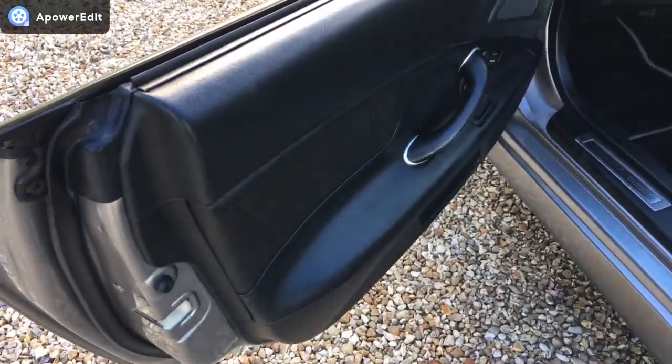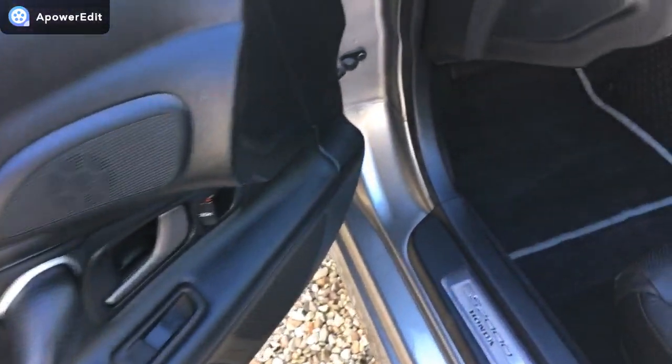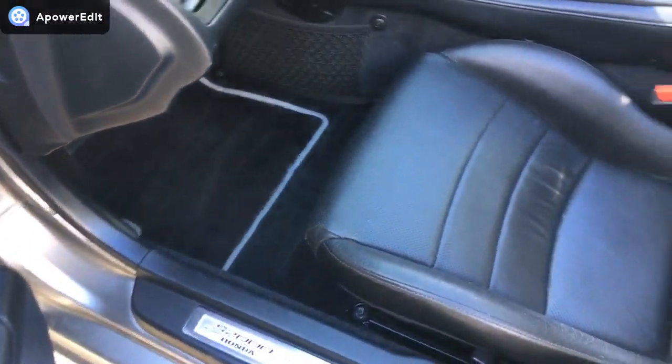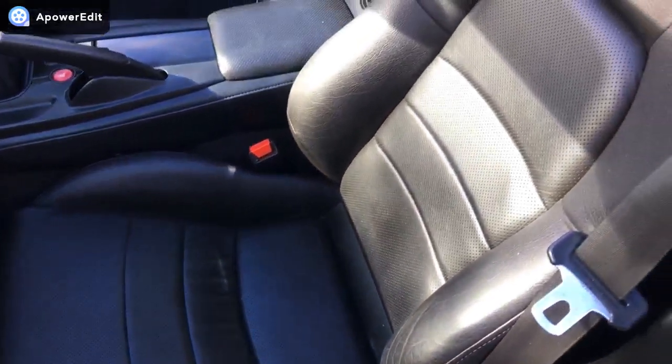So coming to the interior now, front passenger door card, absolutely perfect. Footwell areas, all very nice indeed. So the sun is literally going to come out now, which is really annoying, because the leather work looks absolutely beautiful on the car.